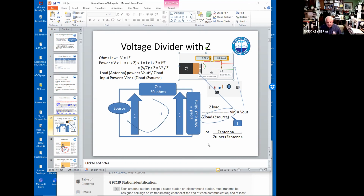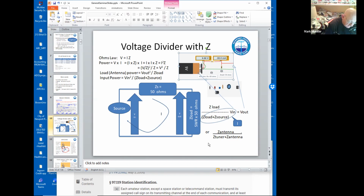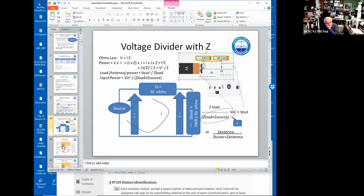I'm going to beat this circuit to death, because the more intuition you have on this circuit, the better all the radio stuff is going to make sense. Okay, you go in with 10 volts, right? Yeah. And if you look at your diagram, the first resistor on this diagram is 50 ohms, right? Yep. And we're going to use that same resistance.